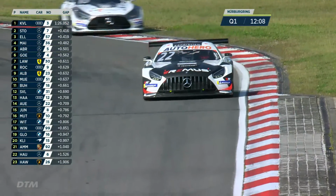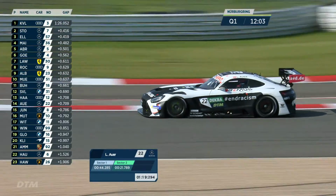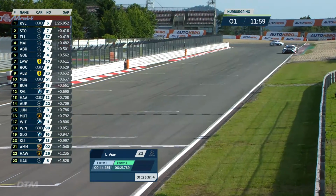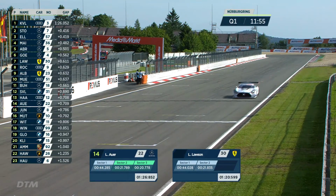It's the Arjun Maini coming into the pits opposite the commentary box. And there is Lucas Auer. He's had 3 pole positions here at this circuit. One of the best qualifiers at the Nürburgring. Only a few drivers have qualified on pole more than 3 times in the championship.